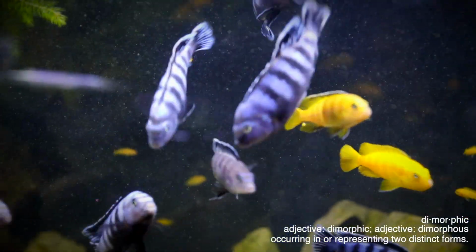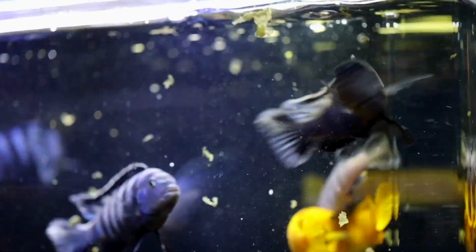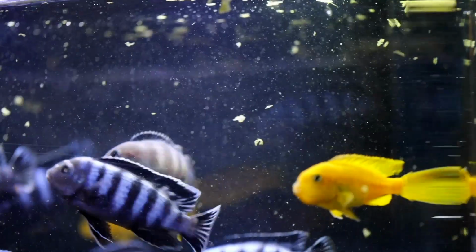The males are blue, and the females stay yellow. When they're first born and growing up, when they're small fish, which are called fry, they're all yellow, and the males will start to develop their blue coloration once they hit sexual maturity, kind of at that juvenile age. So you can tell the females are yellow, and you can see that the males are blue.